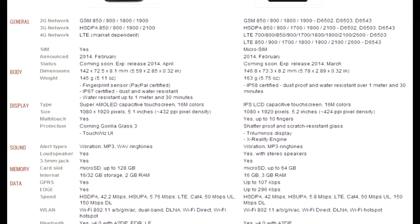We'll move on. Both have 1080p displays. The Xperia Z2 has a 5.2 inch display versus the Galaxy S5's 5.1 inch. They have different screen technologies. The Galaxy S5 is Super AMOLED versus IPS on the Xperia Z2. That's kind of your preference.